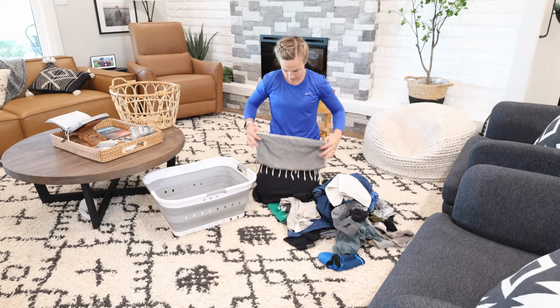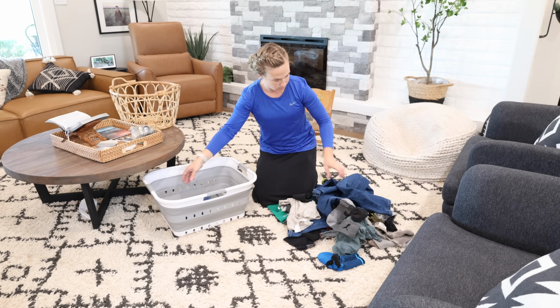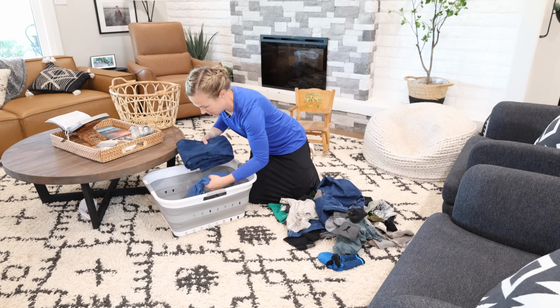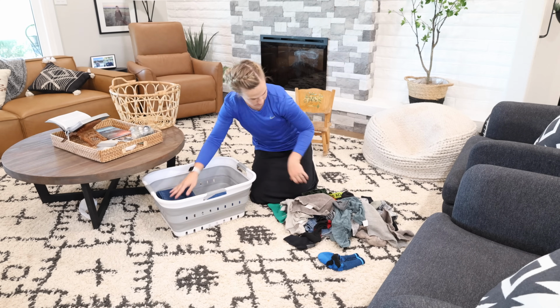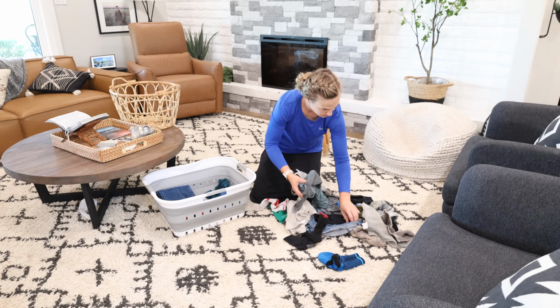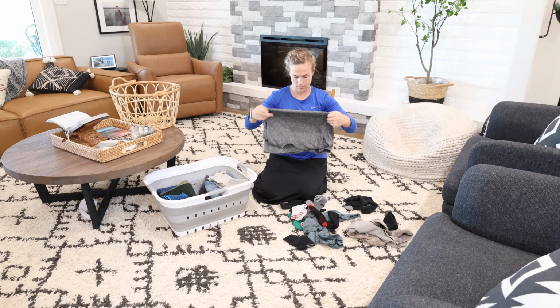I've really loved this collapsible laundry basket. They are maybe a little bit pricey, but they're good quality and something that you will have for years and years. And if you don't have a lot of space to just stack large laundry baskets, then it can be so nice to have collapsible laundry baskets, because I can just collapse this and just slide it under our bed when we're not doing laundry.